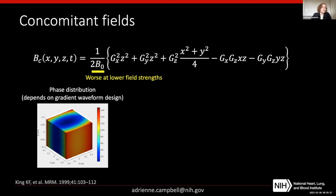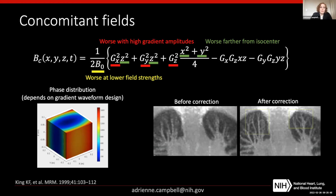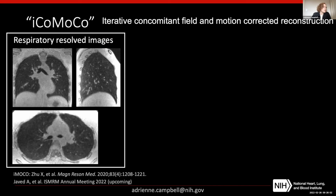They are inversely proportional to field strength. They get worse at higher gradient amplitudes, and they get worse further away from isocenter. So when we're doing lung imaging with a large field of view on a low field system with high performance gradients, we're really creating the perfect storm for concomitant fields. Here's a comparison of images before concomitant field correction and after. You can see that the vessels become much sharper after we correct for the blurring caused by concomitant fields. So this is really important to keep in mind at lower field strengths. Our newest development has been an iterative concomitant field and motion corrected reconstruction, which was inspired by the IMOCO framework that was developed by UCSF and team.